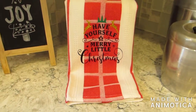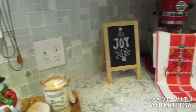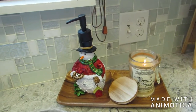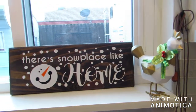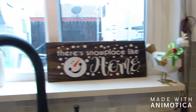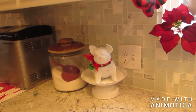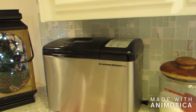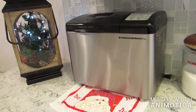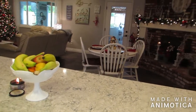I saw these red and white tiles and thought they would look really Christmassy once I applied something on there. The hand soap, my daughter picked that up for me. It's really cute. There's another sign I made. A little chicken sitting there, and I just put that poinsettia up there and put a bow on my little pig. This is a bread machine. I love it. I'm going to be making some bread as soon as I'm done with this. I always set something under it to keep the heat off the counter. I just don't want to take any chances.